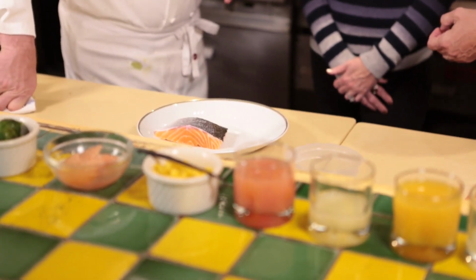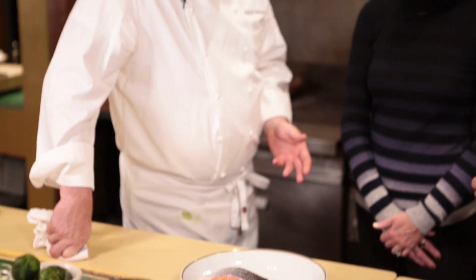Okay. All right, so this is a beautiful piece of salmon here. We're gonna leave the skin on. A lot of people don't like skin. People don't cook it right. You want to get it nice and crisp. If it's nice and crisp, it's really tasty. And we're gonna cook this salmon all the way through. So the first thing we're gonna do is we're just gonna season it.